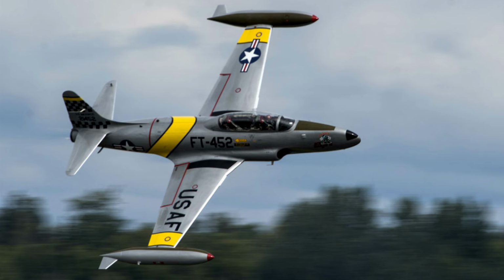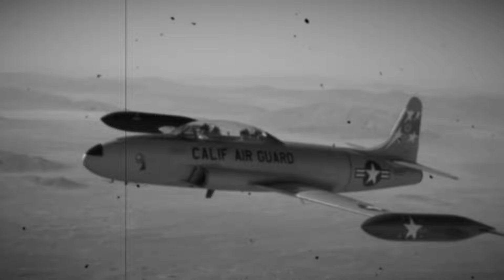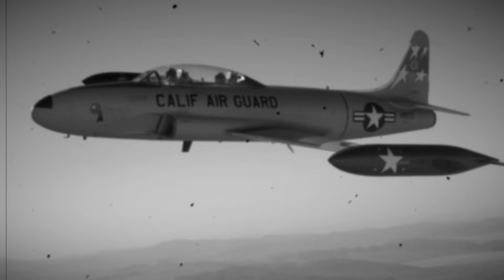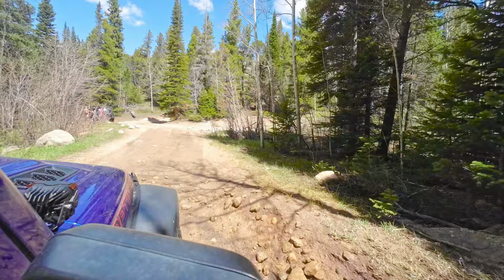Now, the reason this trail is called T-33 is because there's a T-33 at the end of it. The T-33 is a Lockheed T-33 Shooting Star, or T-Bird as it was known, which was an American subsonic jet trainer. It was produced by Lockheed and made its first flight in 1948.